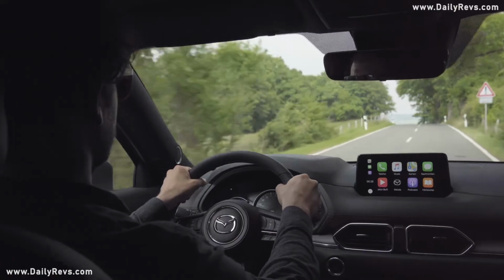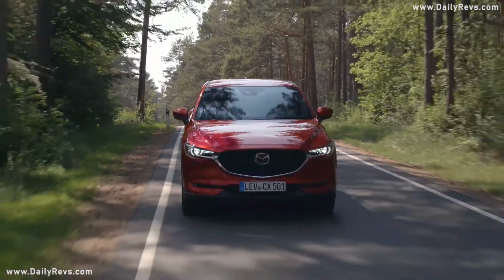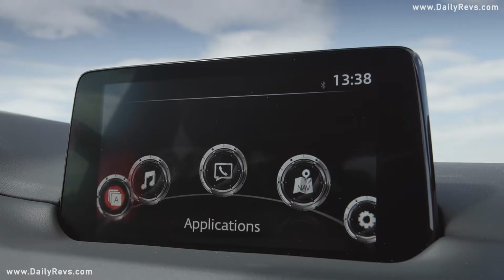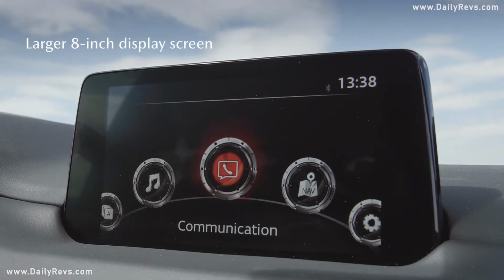If you get into the CX-5, you will instantly see that everything is positioned in the correct place to improve on the Jinba Ittai and the connection of car and driver. We increased the size of the display that's on the instrument panel.